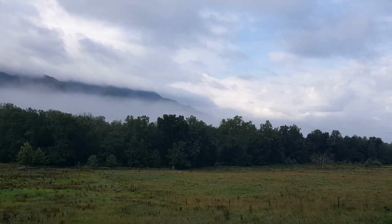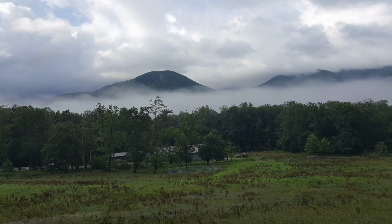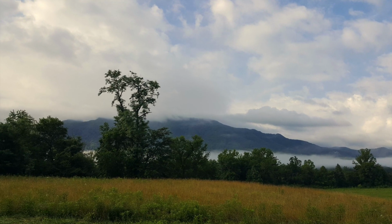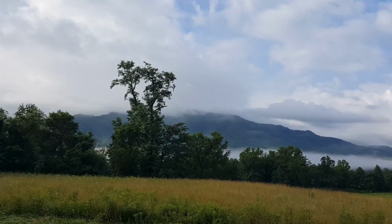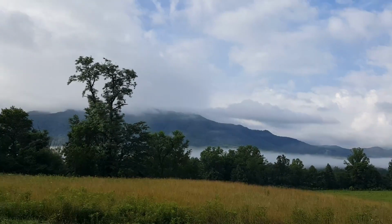Now, I got up really early one morning and I was one of the first people to get on the driving tour of Cades Cove. On other days they have it so that this area of the park is closed, and it's only open to bicyclists or maybe people who are going to walk through the park.